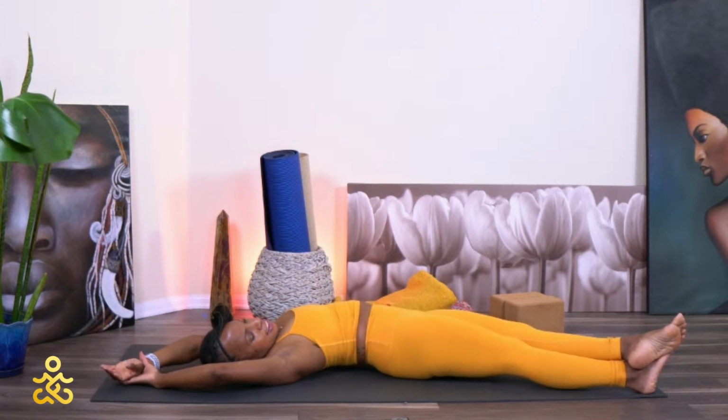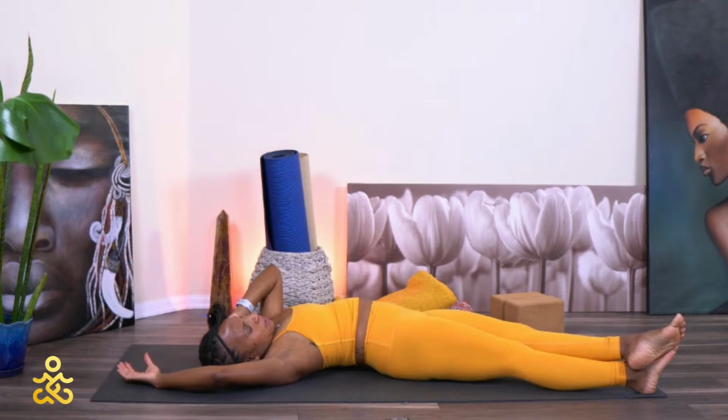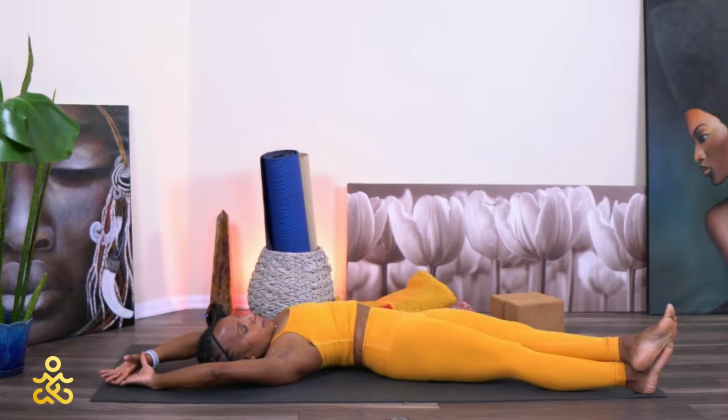Come back to steady, come back to center. And breathe deeply through the left side body, from the outer left ankle bone, through the entire length, up through the little finger side of your left hand. And exhale to slowly and gently let your breath go. Let's take one more in-breath. And release your limbs and sigh your breath out.